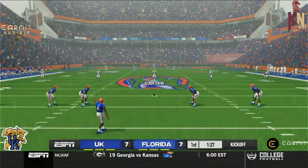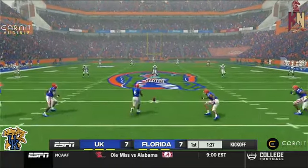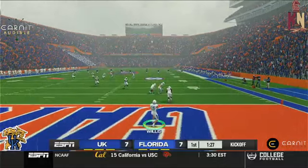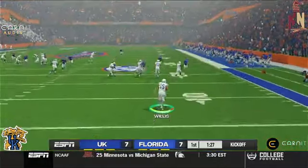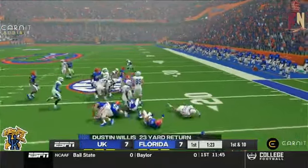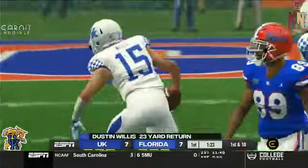Florida ready to kick this one off. Nice kick, plenty of distance. He's to the 10. He gets out to about the 18-yard line.